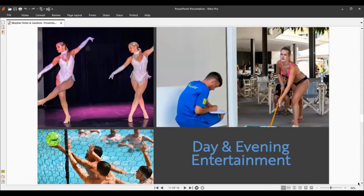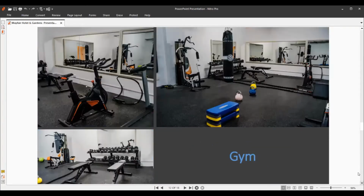Lots of daytime activities. We have a big team and we have simultaneously active and passive activities. So to cover everyone. In the evening, 6 days a week, 6 evenings a week, we have shows. And for the more active guests, we have a gym as well.